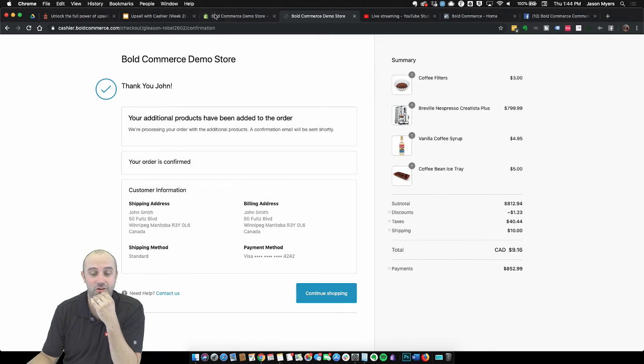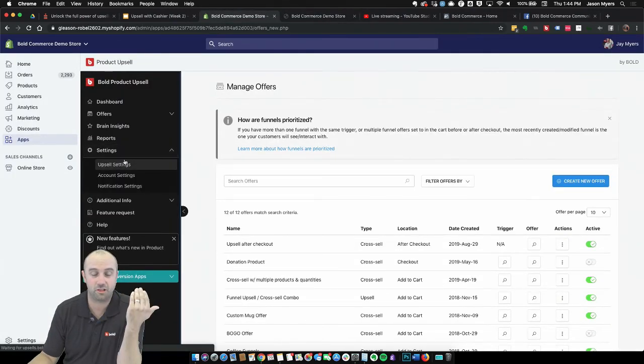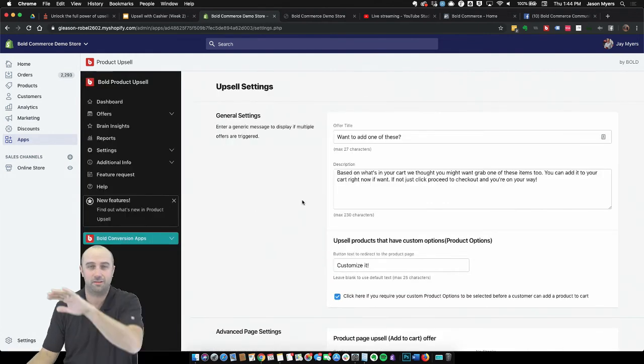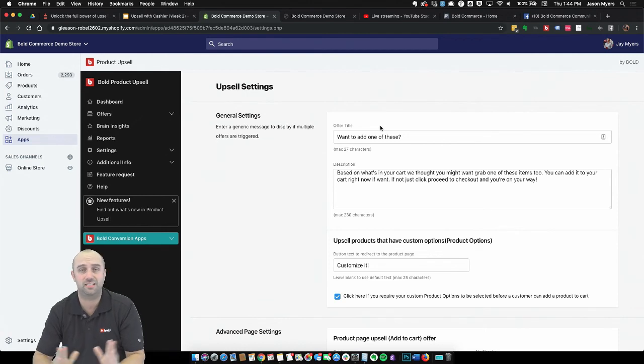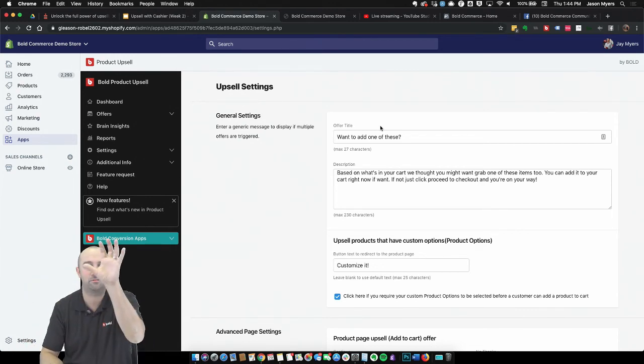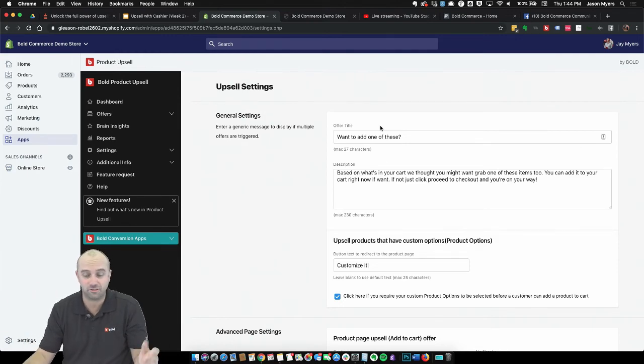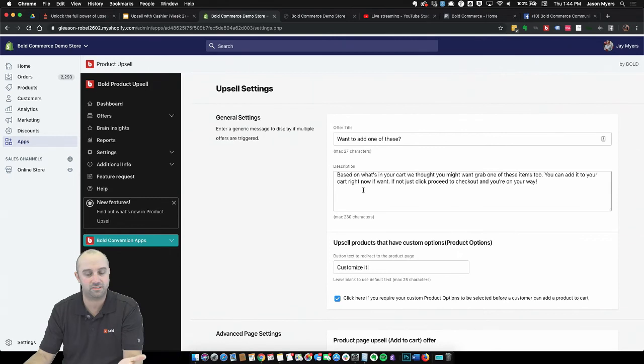The only other thing I want to say is in the app, there are a lot of settings. You can customize it. Like that little widget there that you just saw is completely customizable. You can inject any CSS if you want to really match it. It kind of matches the feel of the thank you page anyway, but if you want to have your countdown timer at the top big and red and flashing in their face, you can do that. That's all done on the upsell setting page here.